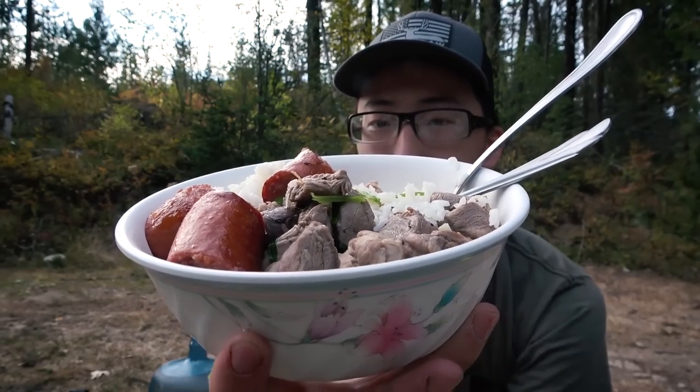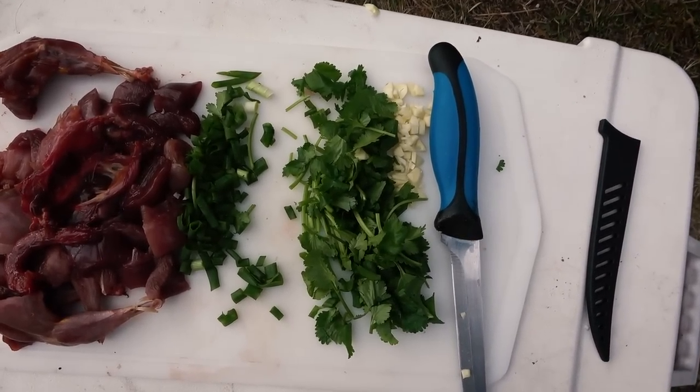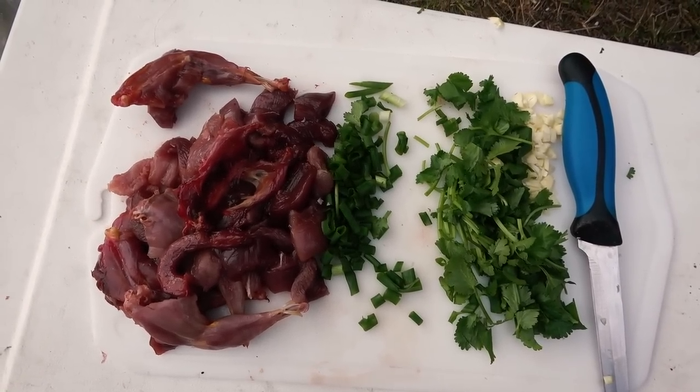Finished product. It's not always the most eye-appealing, but eye-appealing and flavor are two completely different things. This is a pretty standard grouse dish, or I should just say dish in general, because you can almost do this with literally any kind of meat. Elk meat, deer meat, bear meat, grouse, turkey, geese, duck, whatever. It's essentially the same process.